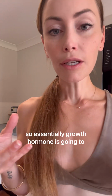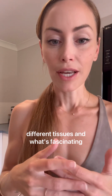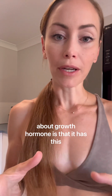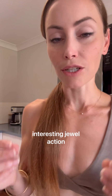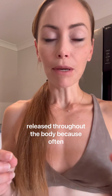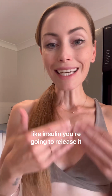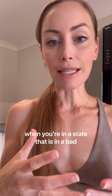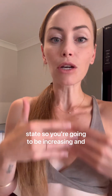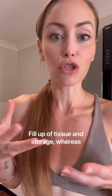So essentially, growth hormone is going to be released from the anterior pituitary gland, and it's going to go to a couple of different tissues. And what's fascinating about growth hormone is that it has this interesting dual action, unlike many other hormones that are released throughout the body. Because often with hormones, for example, insulin, you're going to release it when you're in a fed state. So you're going to be increasing and building things, stimulating the building up of tissue and storage.